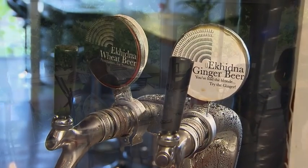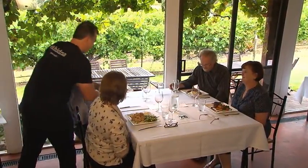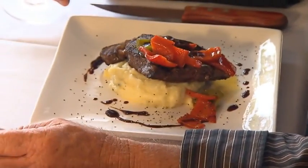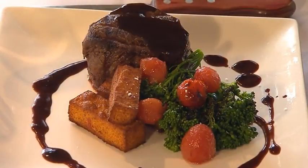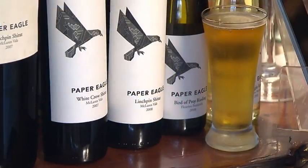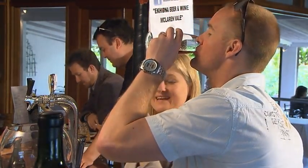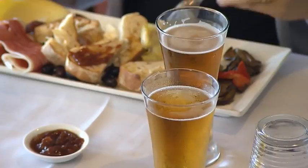Matt Reckner's the man behind Echidna, and he offers not just beer, but wine and fantastic food in his very inviting cellar door and restaurant, which is getting rave reviews online, voted on one site the best in the Vale. Echidna produces wine under a couple of labels if you're after a more traditional McLaren Vale tasting experience. And this is the only establishment that offers that magic triumvirate: wine, beer and a gourmet meal.